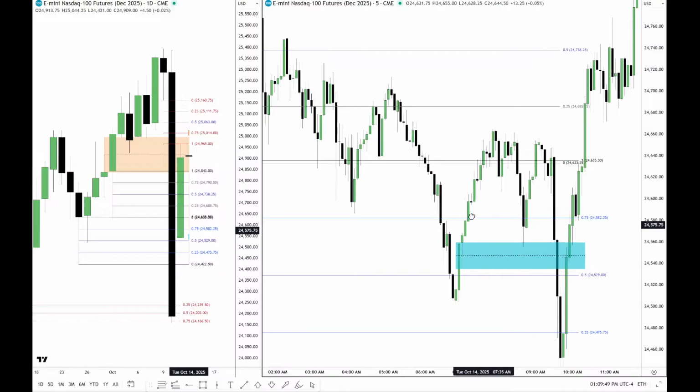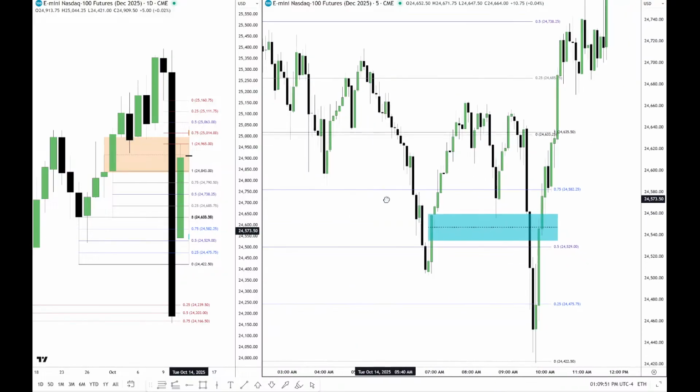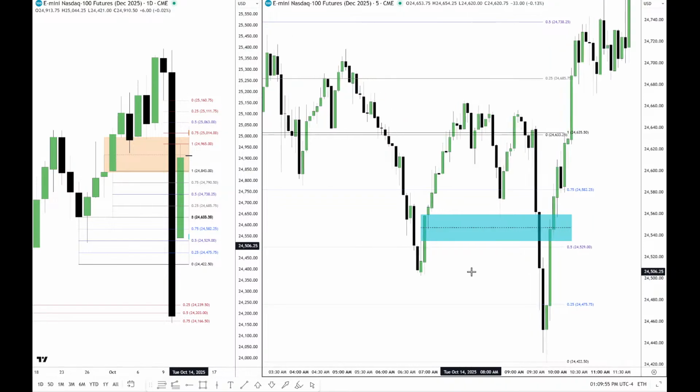This is what I'm doing, the number one reason why I like doing pre-recorded videos, because of my attention to detail. I like to have the chart look exactly like I want it. I don't like to see half a candle being shown here. So I don't like having to zoom in front of everybody while we're doing it live. But this is the inefficiency that you see on the 5-minute chart. And it trades down into it here.